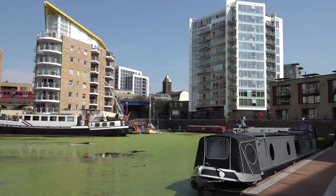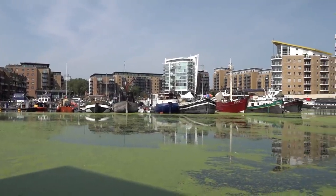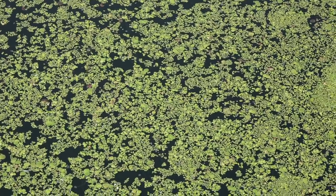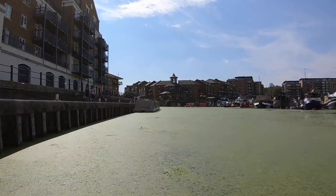Yeah. So we're all ready to go. There's a boat coming down with us, but he's going the other way. Are you ready? I'm ready. Here we go again. Exciting.